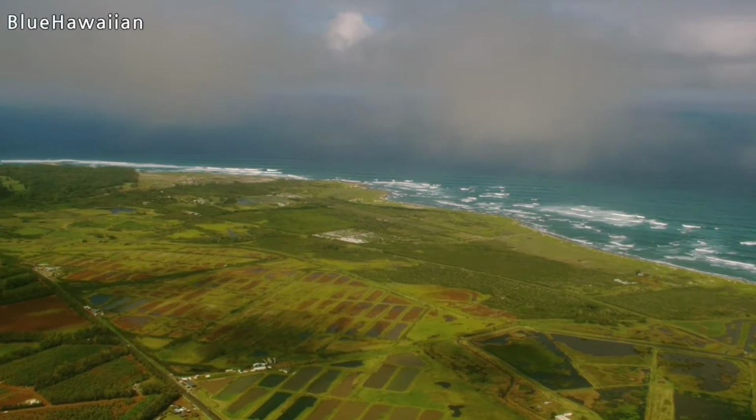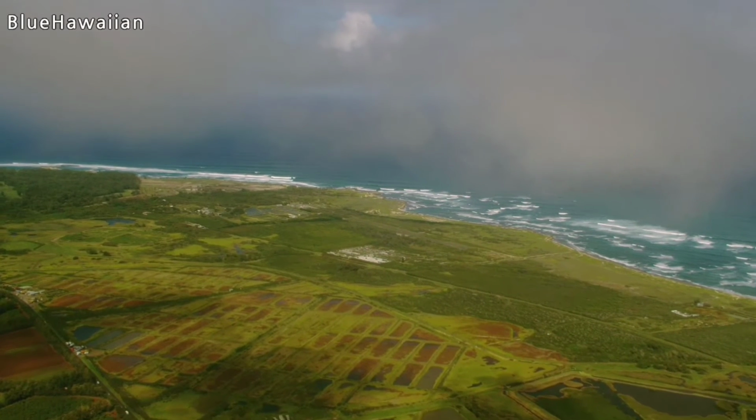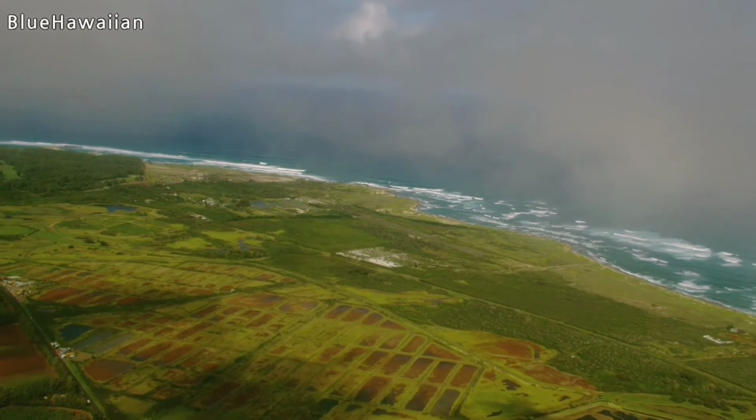Some of the aqua farms are right below us here. We find Kuku Point, the northeast corner of Oahu.